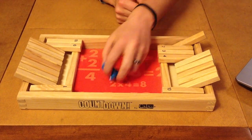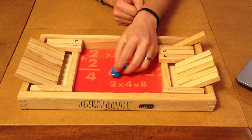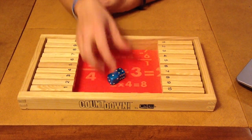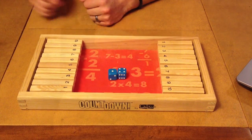There's some various different rules, like if you get an 11, then you can also get rid of your 1. And if you roll double 6s, you have to put everything else down. But if you roll double 6s, your game is essentially crippled and you're going to lose anyway. So I don't really like that rule. But that is how Countdown is played. Very simple game.